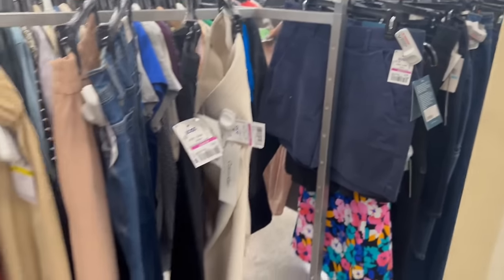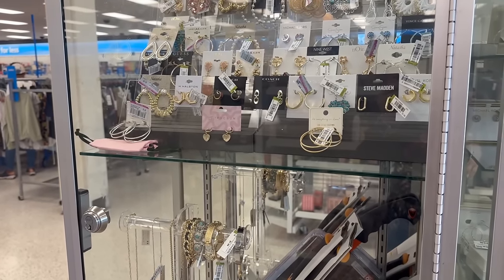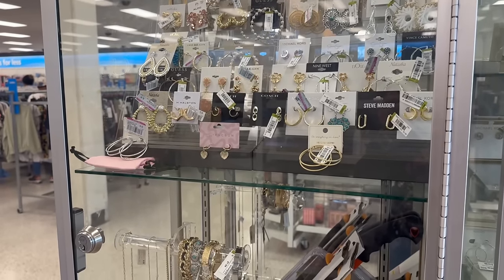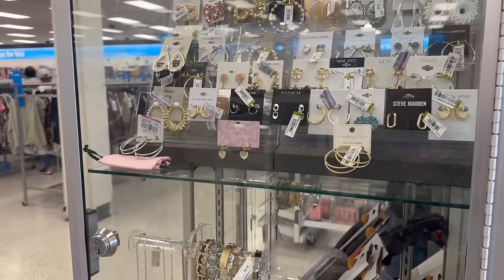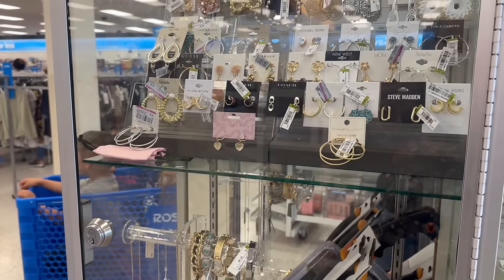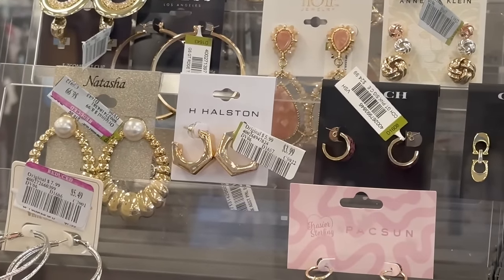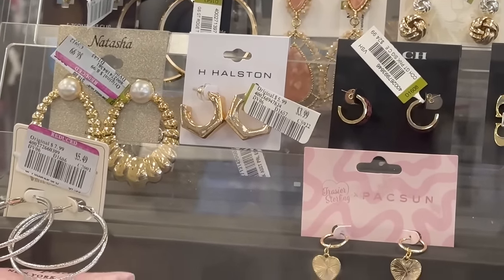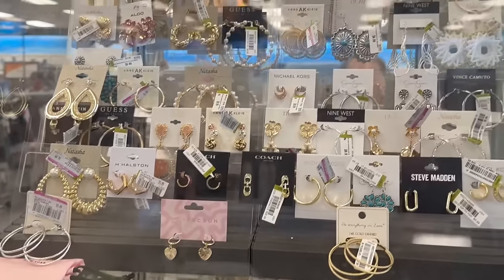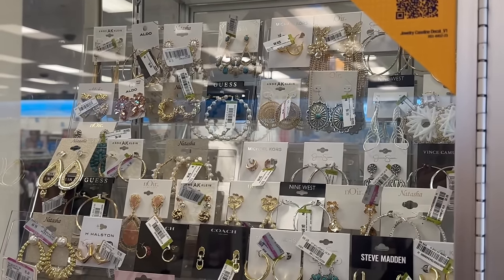Let's take a look over here. So back at the jewelry, we have some more earrings for $5.49. The Natasha ones was the last ones I was talking about for $6.99. So let me zoom in to the corner for y'all. Okay, so Natasha is on the top corner for $6.99, and then I don't know what brand this is for $5.49. You also have like three different Anne Klein pairs and Nori.